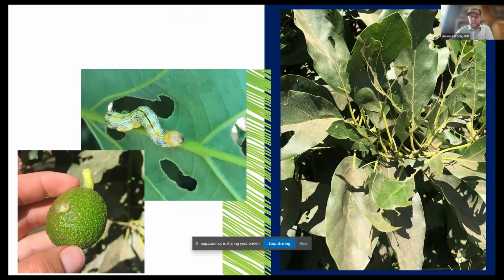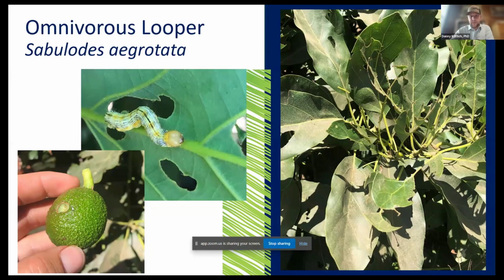Here's another one. Note here you have the chewed leaves, generally starting at the margins, but also some interior feeding. And then on the fruit, you see this pit that's been chewed into the fruit. This is omnivorous looper. This is a pest that rises to the level of treatment quite frequently, mostly because it has high potential to defoliate trees as well as cause direct fruit damage. This fruit will not pass grade and will be a cull fruit when it gets into the packing house at the end of the year.